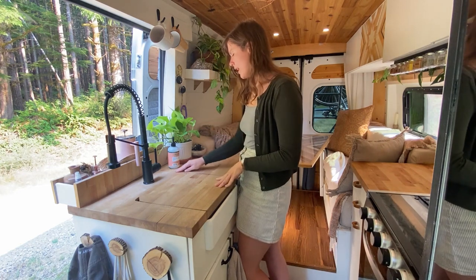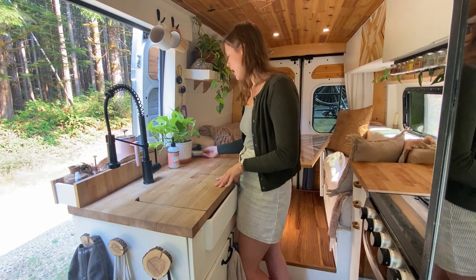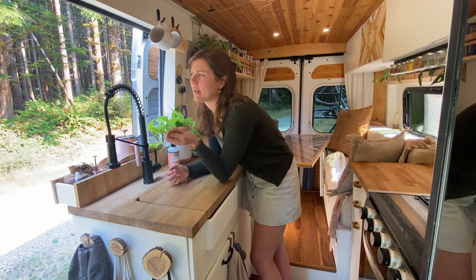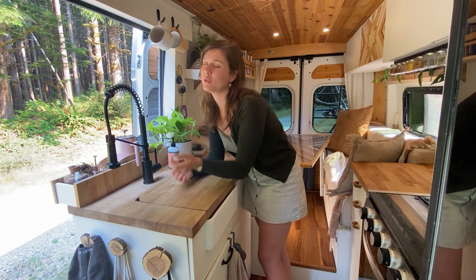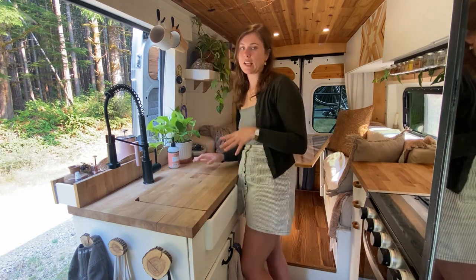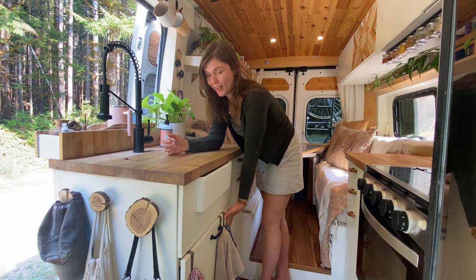Last thing I'll say about the countertops, I just stick everything down with this really strong Velcro material. I will say it leaves a pretty sticky residue if you are to take it off, so I would just keep that in mind that if you are going to include that, you might end up having to sand it down and refinish it.